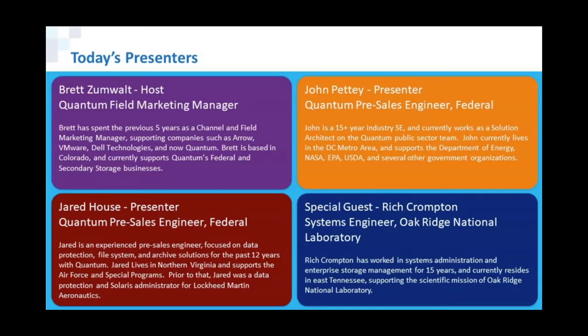Our main presenter today is John Petty, also from Quantum. He's our pre-sales engineer for our federal business. He's a federal systems engineer with about 15 years of experience and currently works as an architect on our public sector team. He currently lives in the DC metro area and supports our Department of Energy, NASA, EPA, USDA, and several other organizations. Also with us today, our special guest, Rich Crompton, system engineer from Oak Ridge National Laboratory.